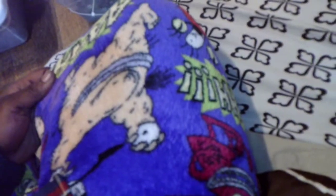Alright, let's move on. Over here, do you guys see my All Grown Up monsters pajama pants? Yeah, 90s kids know what that's about.